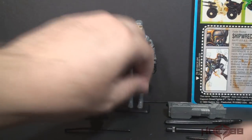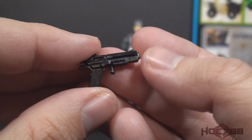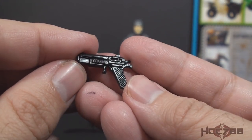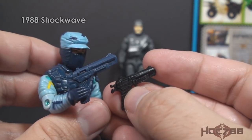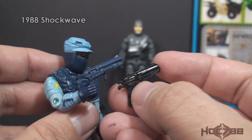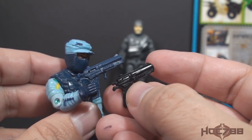Next, let's look at the pistol. This pistol is black because it came on that same plastic tree. This is another reissue of an older accessory. This pistol originally came with Shockwave in 1988. Of course, Shockwave's pistol is blue. This one is black. This pistol was reissued many times in a variety of different colors.